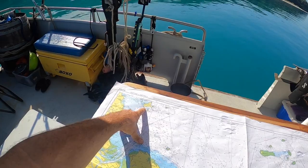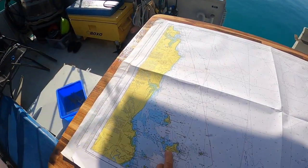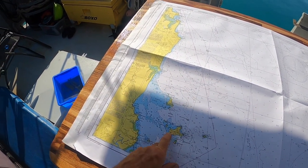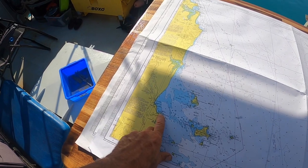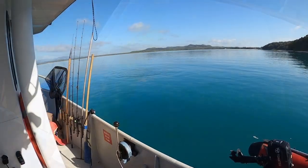We've now headed a little bit further north, so we are going to move to the next chart. We went from Great Keppel here, now at the south end of this chart, 820, and headed over to Rosslyn Bay, which is Keppel Bay Marina, and then after that, we headed up to North Keppel.